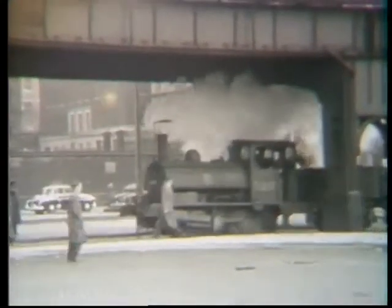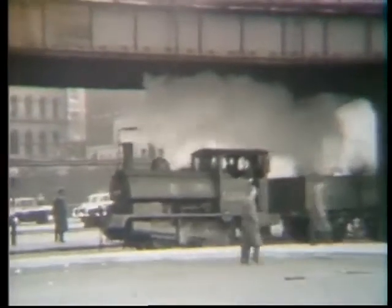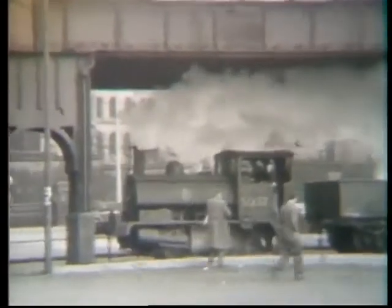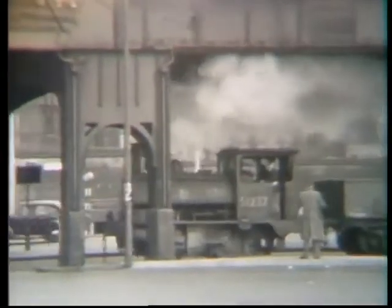51237, one of the endearing ex-Lancashire and Yorkshire Pug tank engines, trundles beneath Pierhead Station. The baffles above the chimney were meant to disperse the smoke, but over the years the constant passage of these locos had contributed to corrosion of the overhead structure.